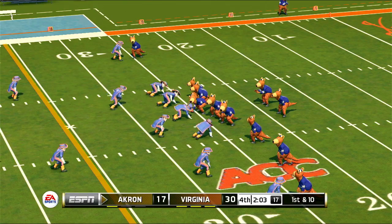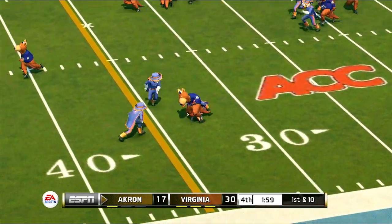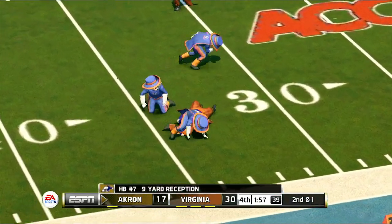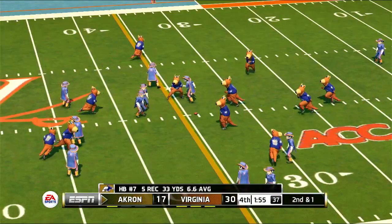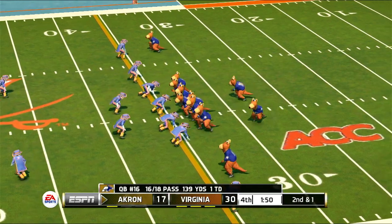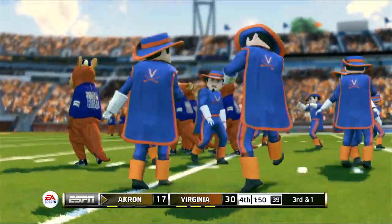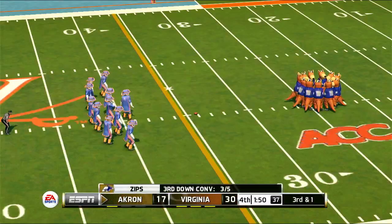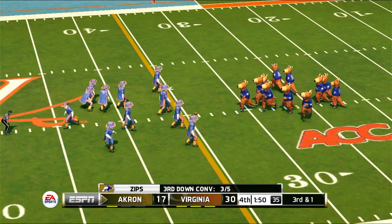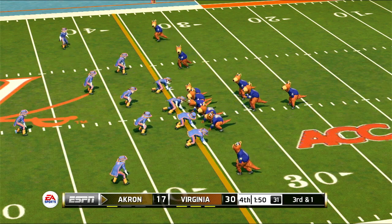Set, blue 14, hot. Fires it out, and he is drilled at the 34. Number 44 on the tackle at the 34-yard line. The spike will stop the clock. That'll make it third and one. Short yardage situation here. It's third and one. Just under 2 minutes in the game.